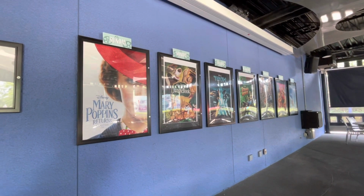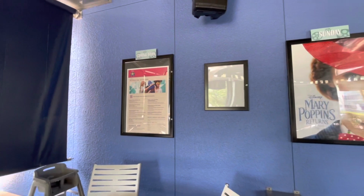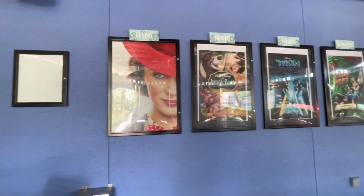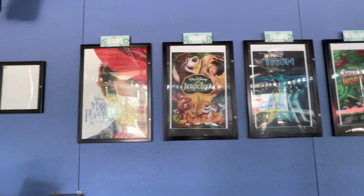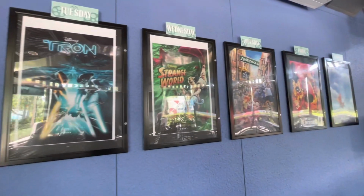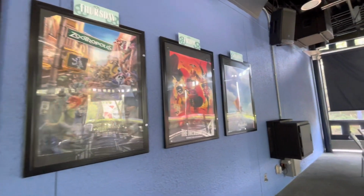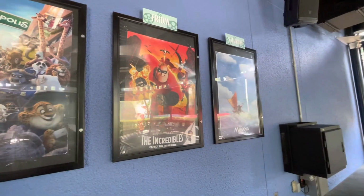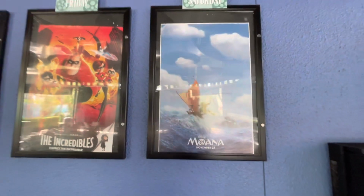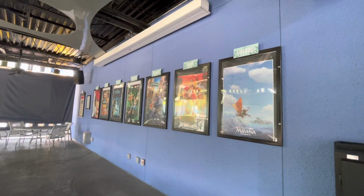Look how they have movie posters to tell you what the lineup is. They also have coming soon for the recreation activities here. But look, Sunday night, Mary Poppins. Monday, Jungle Book. Tuesday, Tron. Wednesday, Strange World. Thursday, Zootropolis. Friday, so that was last night, Incredibles was playing. I know Mark said he saw that. So tonight is Moana. What a cool spot, and what a cool way to advertise what your nightly rec movie is.